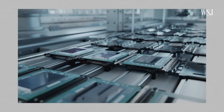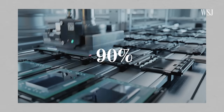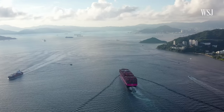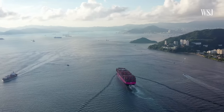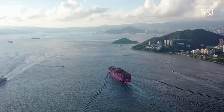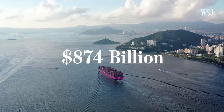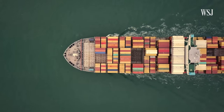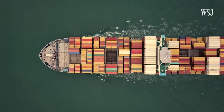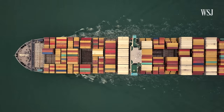It's critical to the U.S. economy because America imports around 90% of its advanced microchips from Taiwan. And roughly 14% of American maritime trade transited the sea in 2016. But in that same year, over 64% of China's maritime trade passed through, $874 billion. China is the largest exporter of goods in the region, and having control over more of the sea would potentially give the PRC a lot of power over the economies of the U.S. and all of China's neighbors.